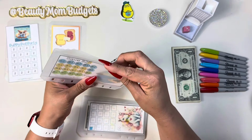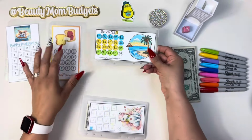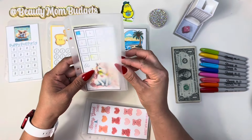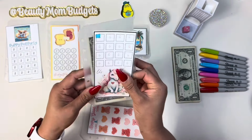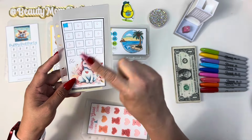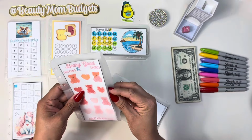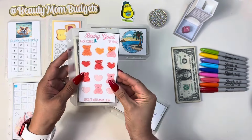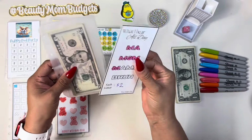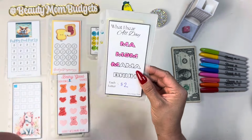Okay, and then this one is from Kathy from Chatty Kathy Budgets. I'm almost done. I only need a dollar. Okay, and then this one is from Girl Mama Budget. No, she has a YouTube. And this one I got as a freebie off of one of her videos that she had a link in her description. So that's that one. Okay, and then we have this one from Steph from Budget with Mama Bear. Okay, and then last but definitely not least is from Leisha at Wise Budget Plan. So it says, what I hear all day is ma, mom, mama, bruh.